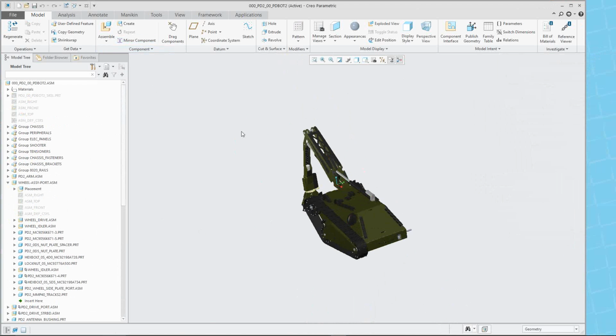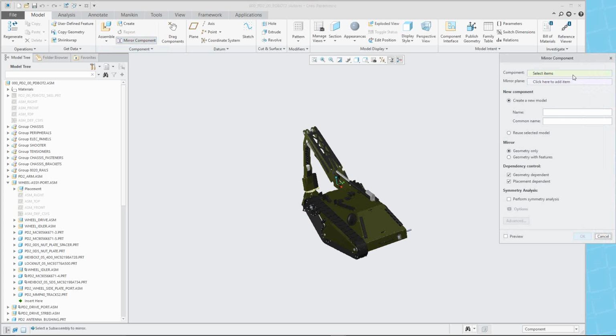Something happened there, so let's go ahead and mirror again. So I'm going to do mirror component. And the component that I'm going to mirror will be, once again, this assembly. And then what I'm going to mirror it about is going to be the assembly front datum plane.